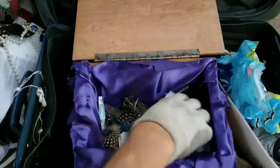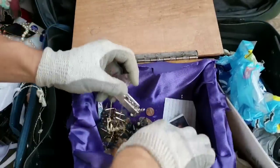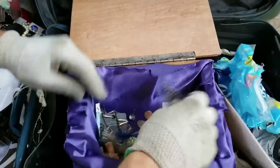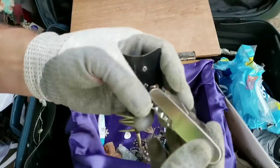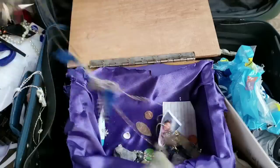But here. Eww. It's kind of gross. My goodness, she loved her elephant trunks. What? Who doesn't, right? Okay. We've got some knives. We've got guitar picks. More elephants.